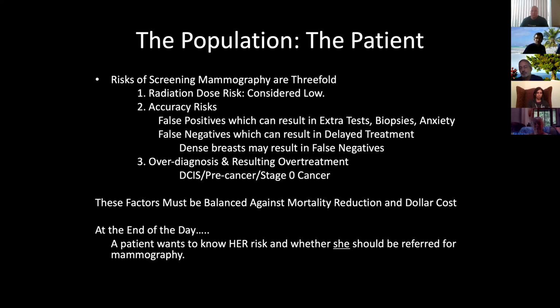The third and final risk is overdiagnosis and resulting overtreatment of ductal carcinoma in situ, or so-called precancer or stage 0 cancer. These factors must all be balanced, however, against the more than 40% mortality reduction, and must be balanced as well with dollar cost. But these are systemic issues. At the end of the day, what a patient really wants to know is what is her risk and whether she should be referred for mammography.